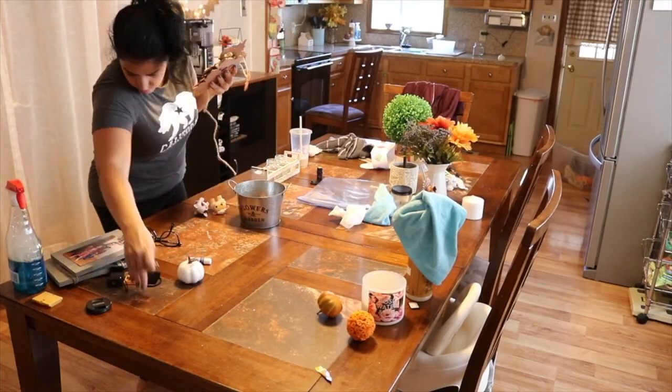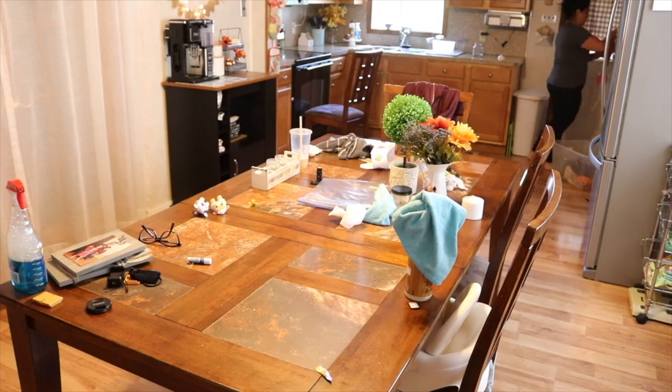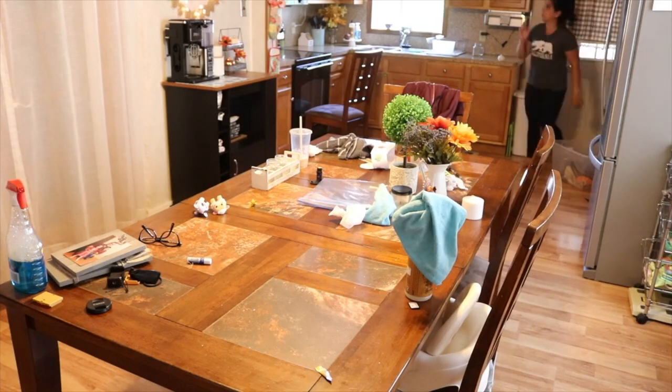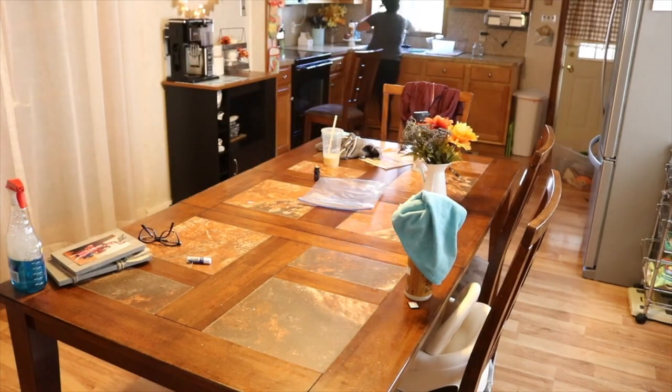So once I put most of the decorations up and where they needed to go, I had to clean off the table, put some stuff away that I wasn't using, and get it cleaned off so I can put my table runner on and my centerpiece and just finish everything.